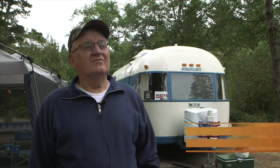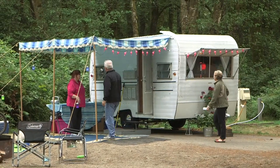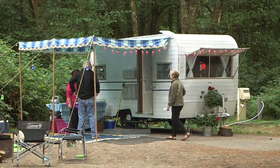Rollin Oldies Vintage Trailers is actually not a club, it's a group. And we have approximately 5,000 members on Facebook. We do have 500 members. This is a rally, one of our rallies of six at Fort Stevens. It's a lot of fun. I mean, it's family oriented. It's not just for retired people like us.